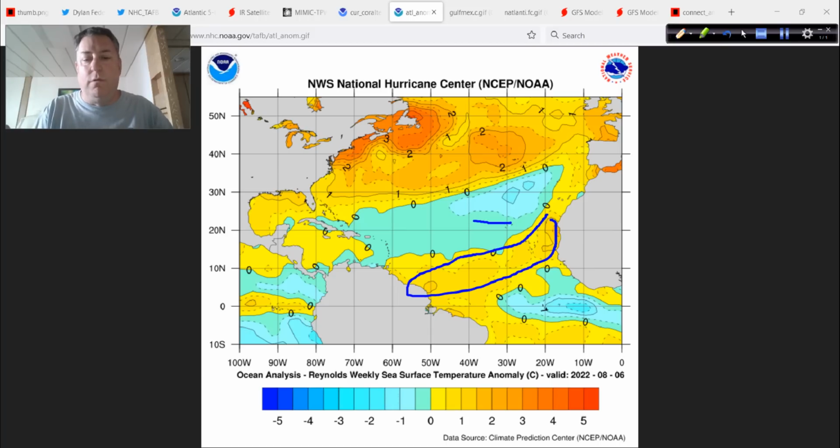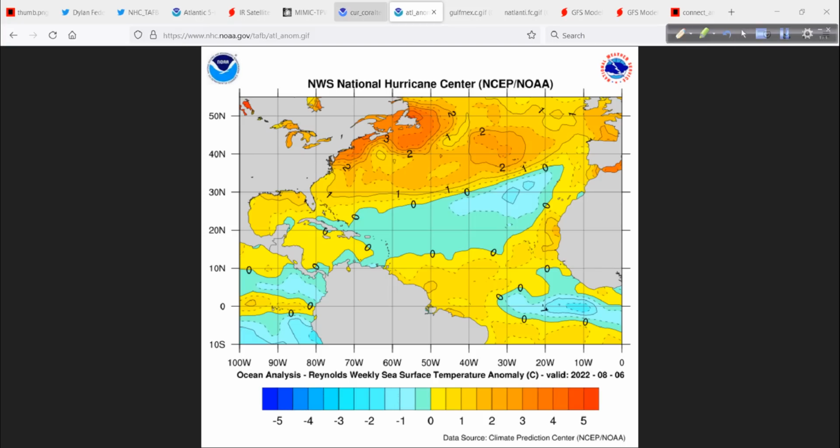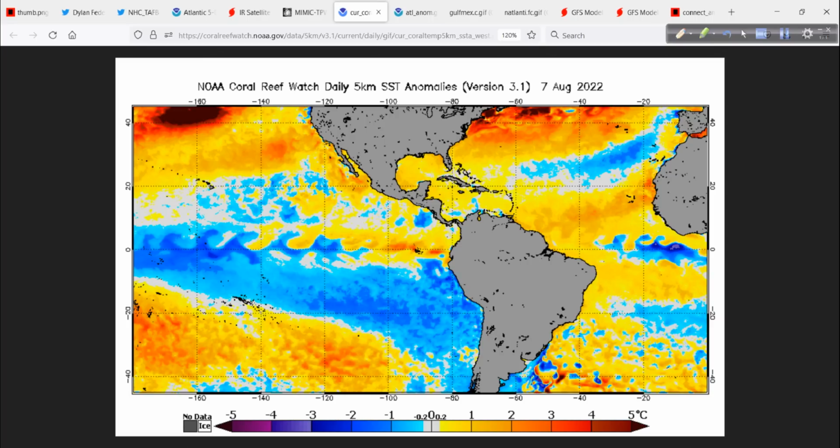And this neutral color all through here is exactly that. It's right where it should be. Once you get into this gradient right here, if you will, then you get into your negative values over here. Right there, that's dead neutral for the most part. So interesting that the Reynolds map basically follows the NOAA coral reef map.